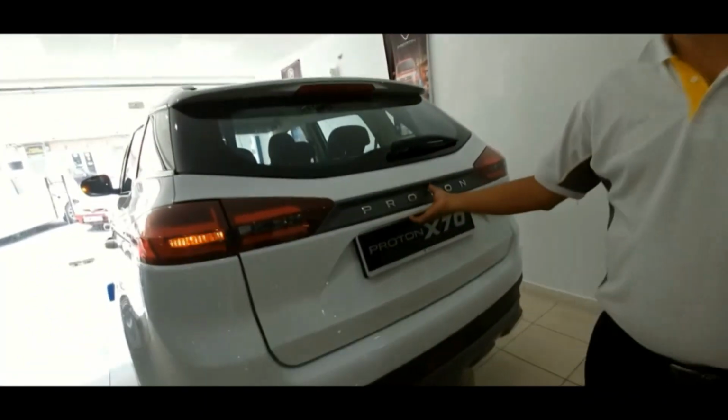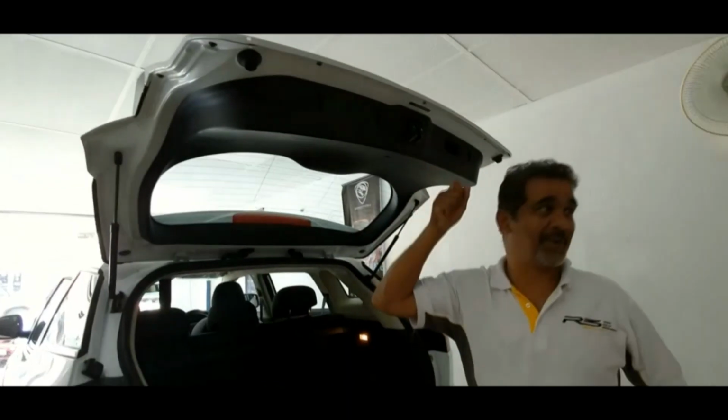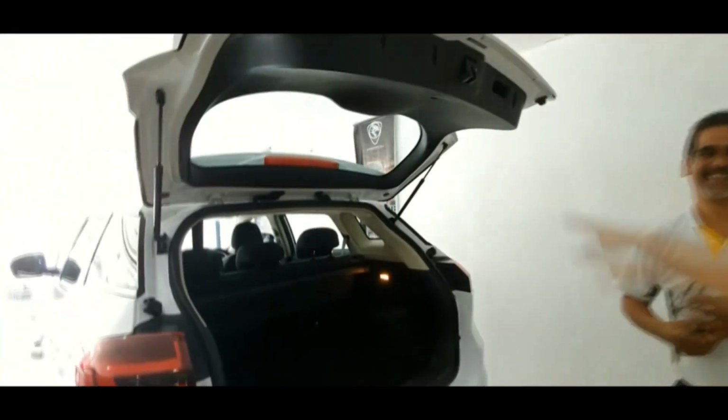Quite high also, the boot when you go up. Yes, it's quite high. For shorter people, it's a bit difficult. So, for promotion, they're giving you a hook, a free hook. Can you reach? Can. Must be able to.